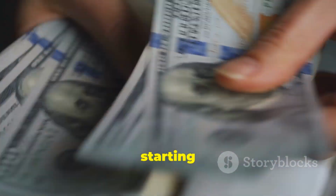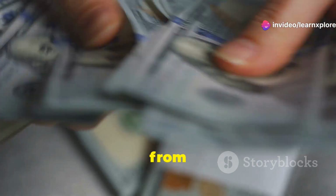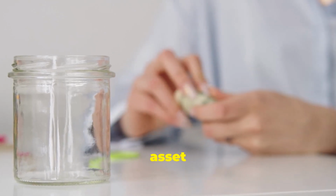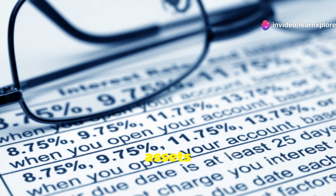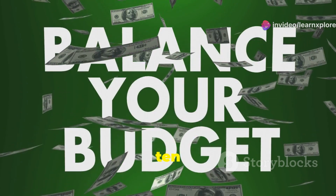Let's imagine you're starting a lemonade stand. You invest $10 of your own money, equity, and borrow another $10 from your friend, liability. With this $20, you buy a lemonade stand for $10, asset, and have $10 left over for lemons, sugar, and cups, assets. See how it balances? The total assets, $20, equal the total liabilities, $10, plus equity, $10.